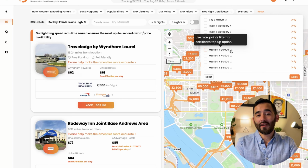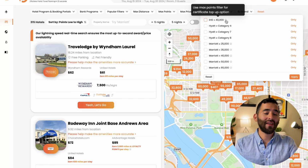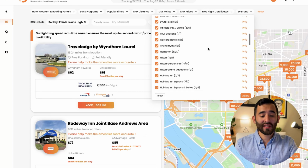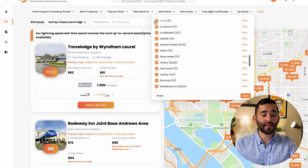It does have a notification here, like if you want to use the top up feature, that is for the IHG card, if you have a 40,000 point certificate, but you want to use 10,000 points in addition to that certificate, it does recommend that you don't use this and you actually just use the max points price. So you'll just type in 50,000 points and filter for IHG hotels, and that's how you would figure that out. And then if you want to search for a particular brand that's offered by one of these other hotel programs, you would just search through here.